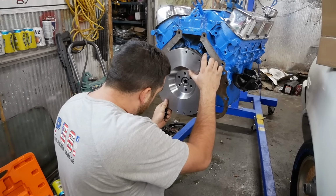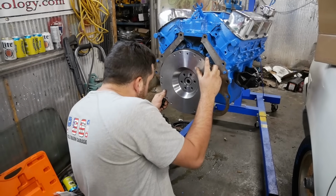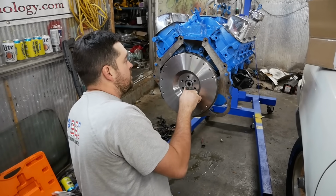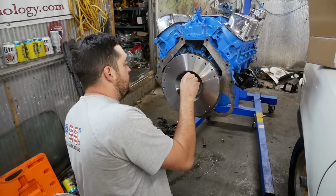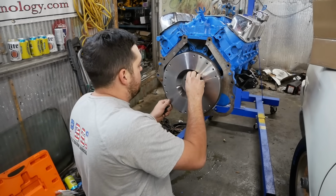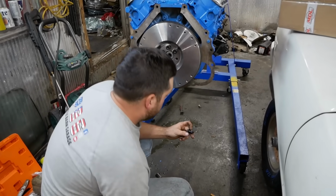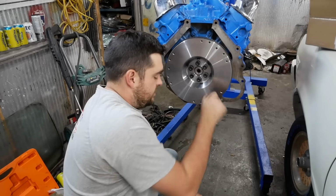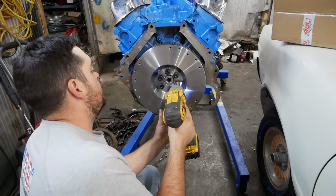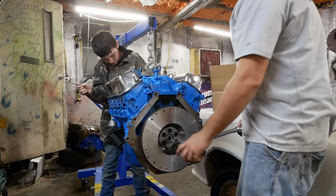Of course, the flywheel only goes on one orientation. We gotta get her lined up. The flywheel is balanced, so it has a 28-ounce off balance cut into it in order for the engine to run smoothly. I'm gonna put a drop or two of blue Loctite on these. Thread them in, I'll zip them in with the impact and then come back with a torque wrench.